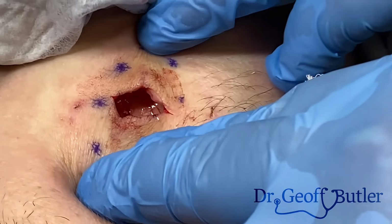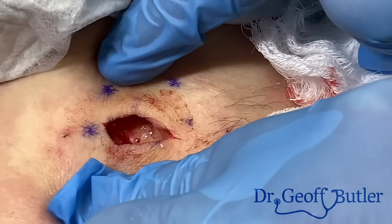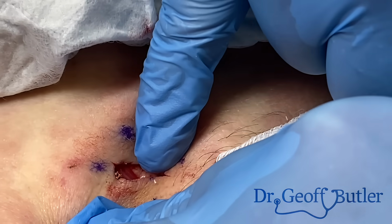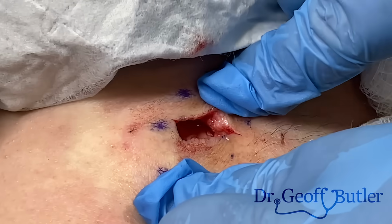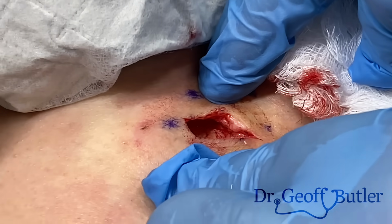So again here, what we want to make sure is that this is clean. You can see there, that's this little bit of muscle fiber, and that muscle fiber is protecting the underlying vessels that we have to worry about. So again, this is all above that. We want to make sure we have no bleeding in the distal part. So around the edge, if it's bleeding a bit, that'll get caught up in the stitches.